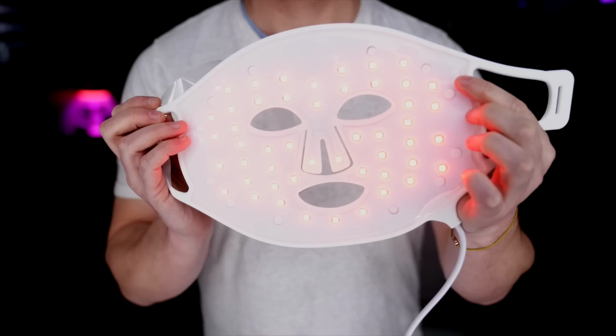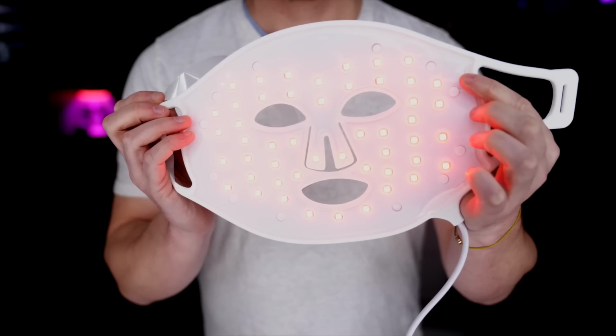So how does it actually work, right? Because LED lights, what is that? Basically, the red light stimulates the production of new collagen, calms redness, and creates an even skin tone, and the near infrared works beneath the skin surface. So you're talking about penetrating deep into the skin. It boosts circulation, improves blood flow, and boosts oxygen to the skin cells. It just makes the skin incredibly dreamy.